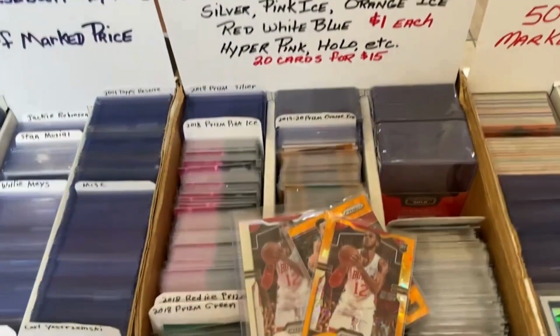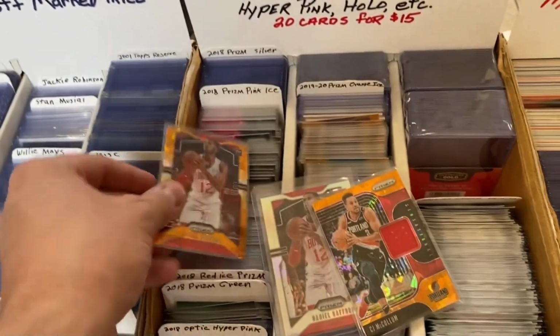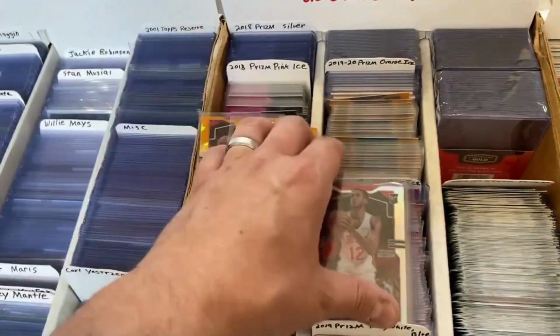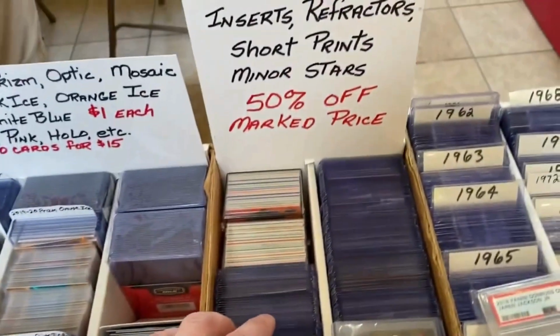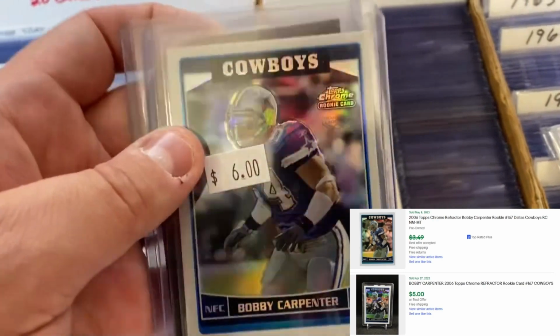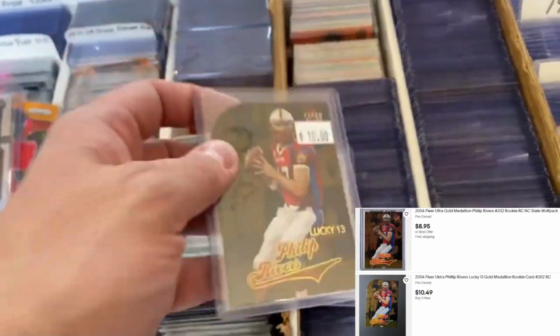Was able to get a really nice $20 deal at this next table. Ended up picking out a few dollar cards here, a Daniel Gafford Orange Ice, CJ McCollum jersey, and then also a Gafford Silver Prism. Pretty solid center for the Wizards. Then out of this 50% off box, I ended up picking up this Bobby Carpenter Topps Chrome rookie, as well as this Lucky 13 Phillip Rivers.